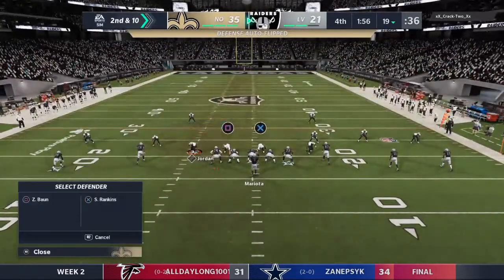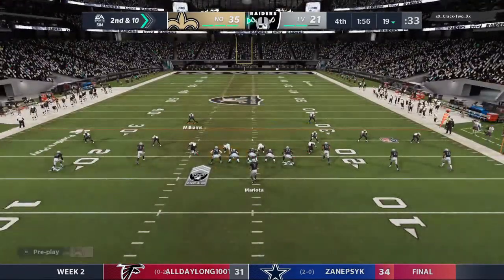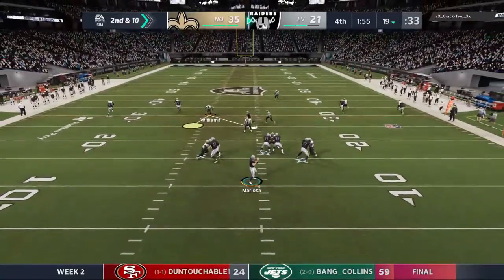So it's Raider football as we get you reset. And let's see what they've come up with offensively after having time to talk it over.